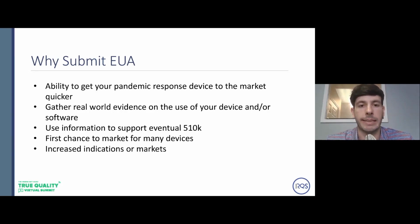Another advantage: if you have a device and you weren't originally planning on doing an EUA, or you might have added a feature later in your roadmap, if you can apply that to the COVID pandemic or the EUA process, there's a great opportunity for you to gather real world evidence on your device and software. You might have had to have a formal trial or have a 510K before you could get this information. Now, there is an opportunity for a lot of different devices and software to get on the market, maybe temporarily. We don't know exactly how long this EUA is going to last, but you're able to get a lot of real world evidence that in certain situations would take a lot longer and cost a lot more money through the EUA process. And then you can use that for future iterations of your device, future design or risk mitigation, things like that.